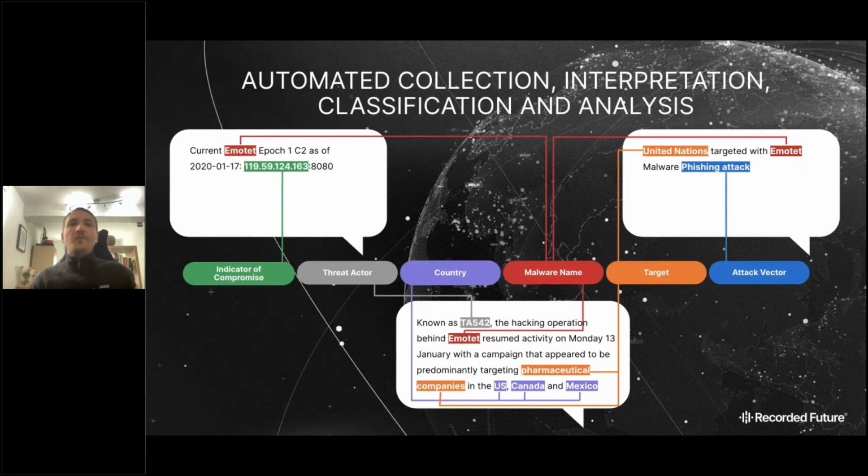And of course, one of the answers to this and one of the best practices here is to perform automated or hybrid collection, interpretation, classification, and analysis of data. It is easier to connect and identify relationships once the data that we harvested gets structured in the native language and through some frameworks of analysis that will allow us to then connect the dots.